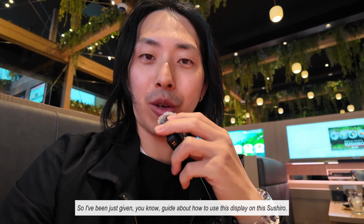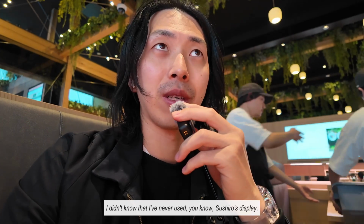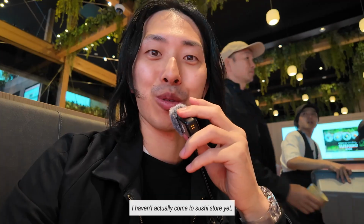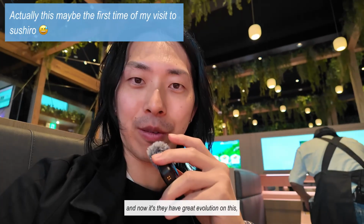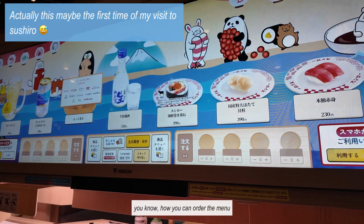So I've just been given a guide on how to use this display at Sushiro. I didn't know that. I've never used Sushiro's display. I actually haven't come to Sushiro in a while. I went one time 3-4 years ago, and now they have a great evolution in how you can order the menus.